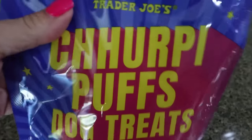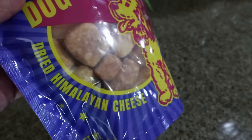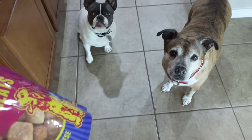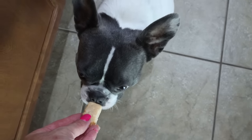So I'm going to try giving these to my dogs. These are those ones that I bought at Trader Joe's. They're the cheese puffs. Palmer doesn't really like crunchy treats, so let's see what he thinks of them. Do you guys want to try the cheese puffs? Good sit, buddy. So here's what they look like. They smell good. They smell just like cheese. See if he likes a cheese.